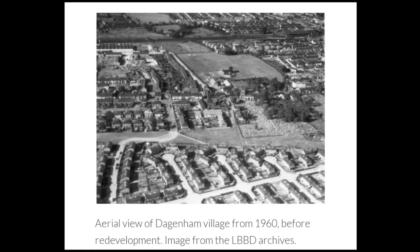And a nice aerial shot of Dagenham Village from 1960, before the redevelopment. Image from the LBBD archives. And if you look into the centre and over to the right a smidge, you can see our parish church and its churchyard, and the encroaching development all around it, which was soon to take over Dagenham Village itself.